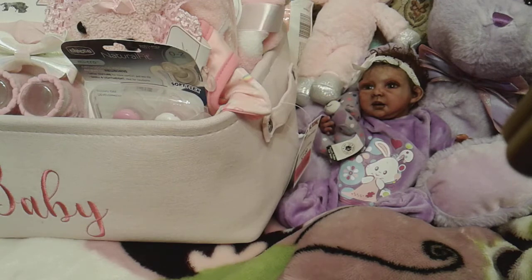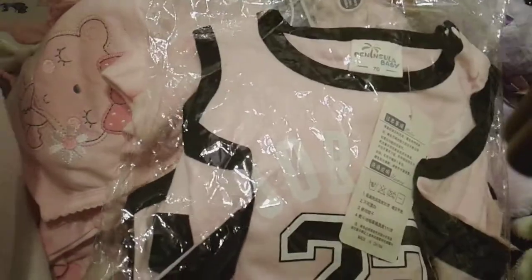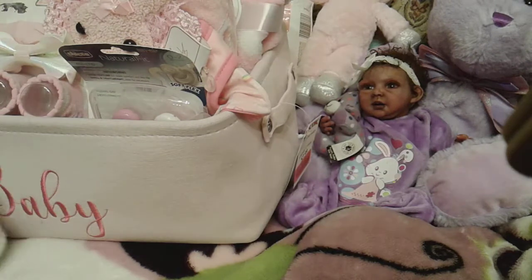Now I am going to go. So one more thing going in there is either gonna be this little set here, or the Jordan set with the hat to go with it. One of them will go in that. And then also I got one more thing to try to get in this basket.